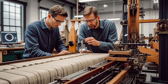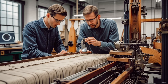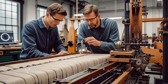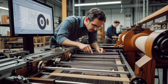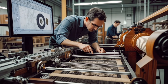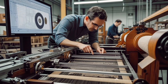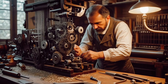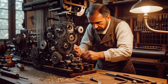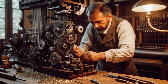Modern textile engineers have tried to replicate 19th century Jacquard looms. They can't. The precision required to make thousands of moving parts work in perfect synchronization without computer-aided design or CNC machining is beyond current practice. We know what the machine did. We have surviving examples, but we can't build a new one that works as well. That's not because we lack the tools. It's because we lack the knowledge.